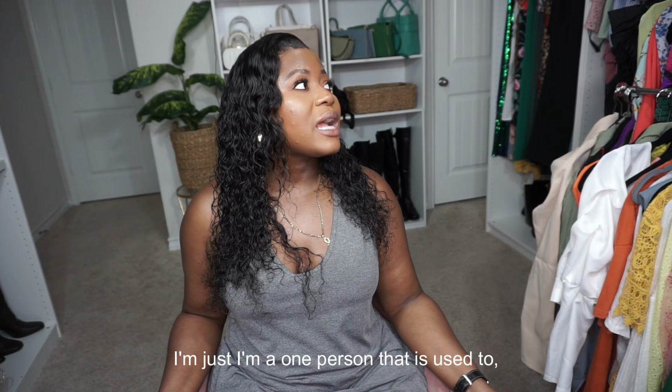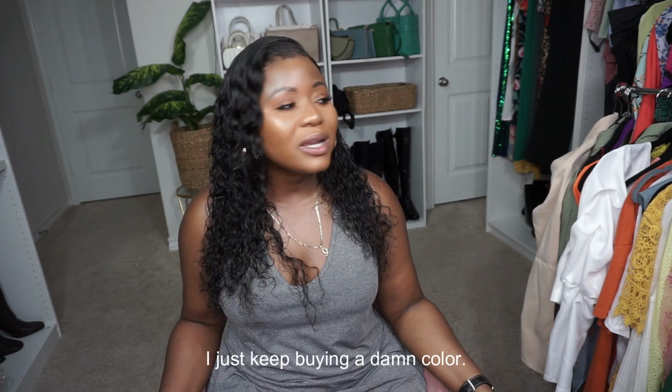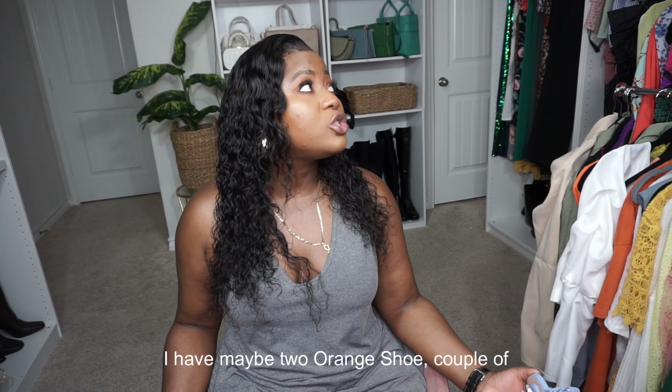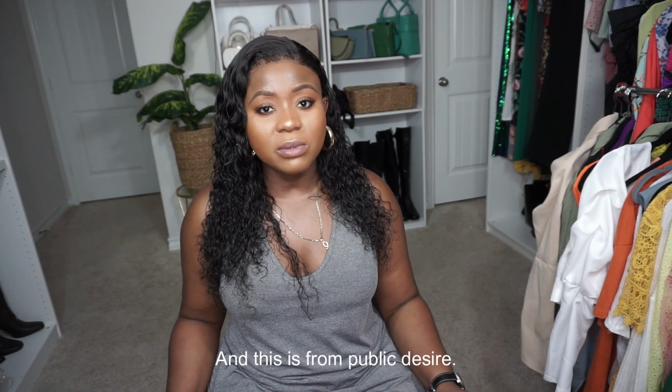I'm a person that, when I'm used to a color, I just keep buying that damn color. Either black, I have a lot of nude shoes, maybe two orange shoes, a couple of blue shoes and stuff. But this color right here, and this shoe is from Public Desire.